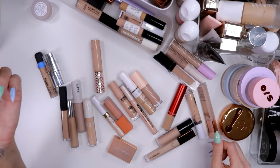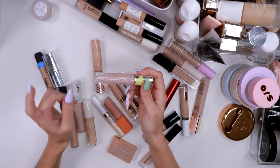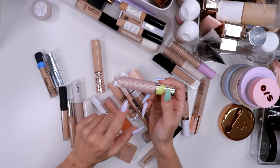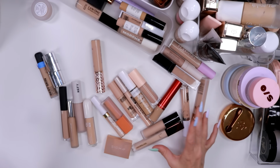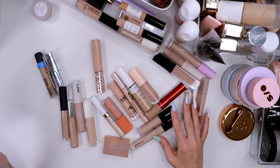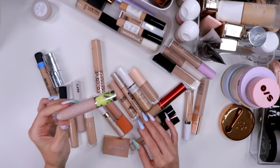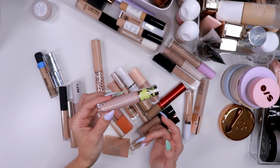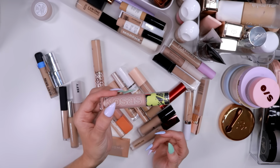The Kosas one, oh my god, I love this one from Kosas. Where is the other one? This is the color corrector one. Again, I don't use a lot of color correctors, but I do love this formula. Where is my actual? Did I have that one out? I feel like I talked about it when I was talking about my Sephora recommendations. Let me go and see if I can find it, because I love this concealer by Kosas. I just got it back into my collection and I absolutely love it.